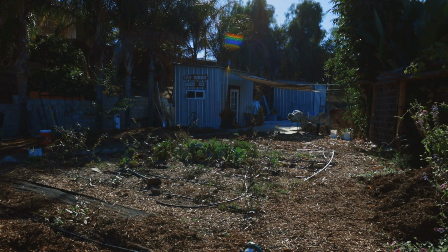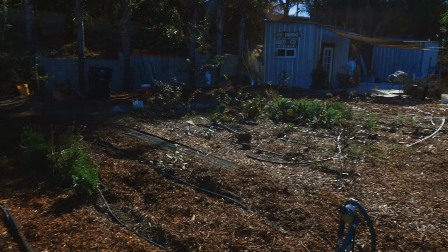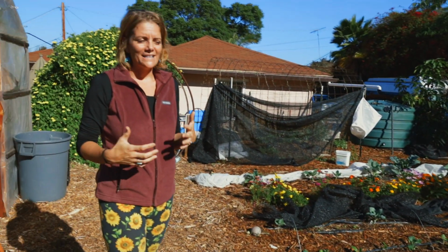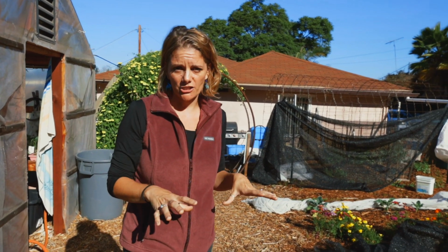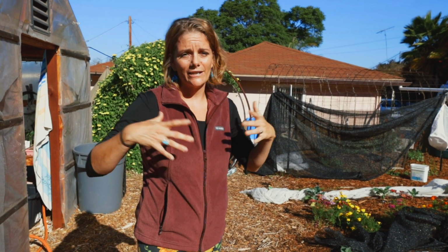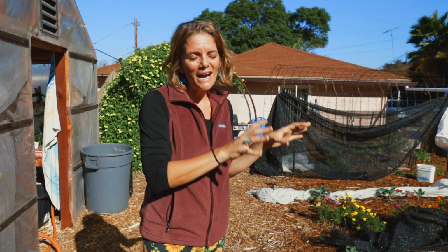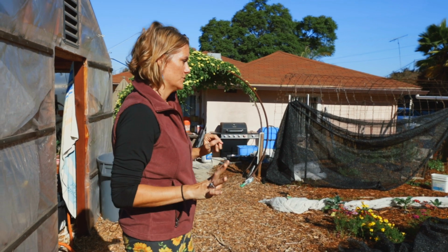And even though I was really sad to pull out a lot of beautiful crops, I was also very happy to have a blank slate to start over and to really have control of the garden again. Because we do so much seed production here, we can have so many volunteers that just grow and grow like crazy, and they take over areas that I didn't want them to take over. And so now I have a little more control over what I'm gonna plant and what I want to enjoy.